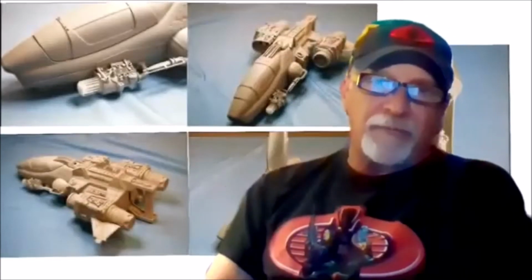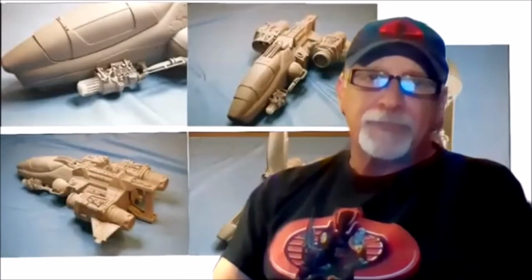Yeah, I think that's one of the things that has always been unique about G.I. Joe, the amount of detail, especially on the vehicle side. Just all the little mechanisms, even the cockpits, and seeing all the stuff there was amazing. Well, and a lot of that came from hand building.